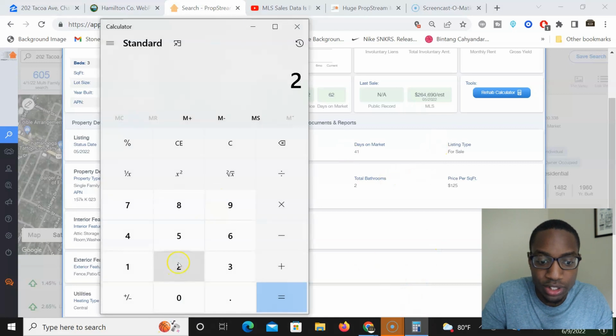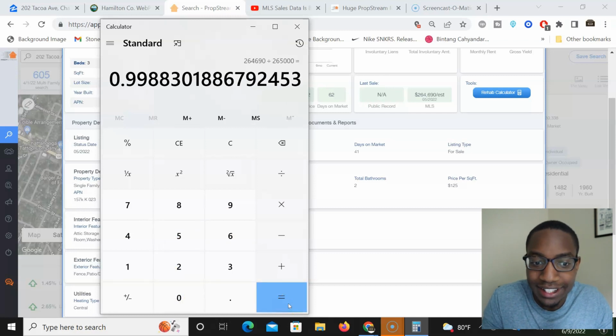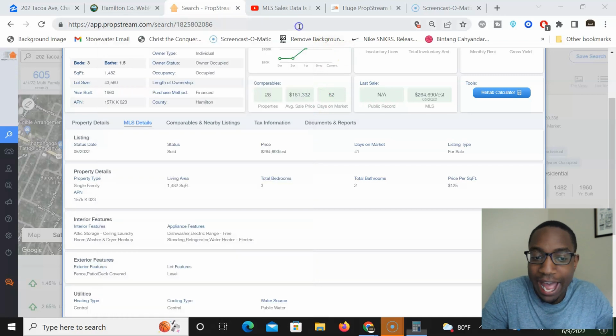So 264,690 divided by 265,000, and you have a 99.9% accuracy rate. Legally they cannot give the exact actual amount, but this is pretty accurate, right?